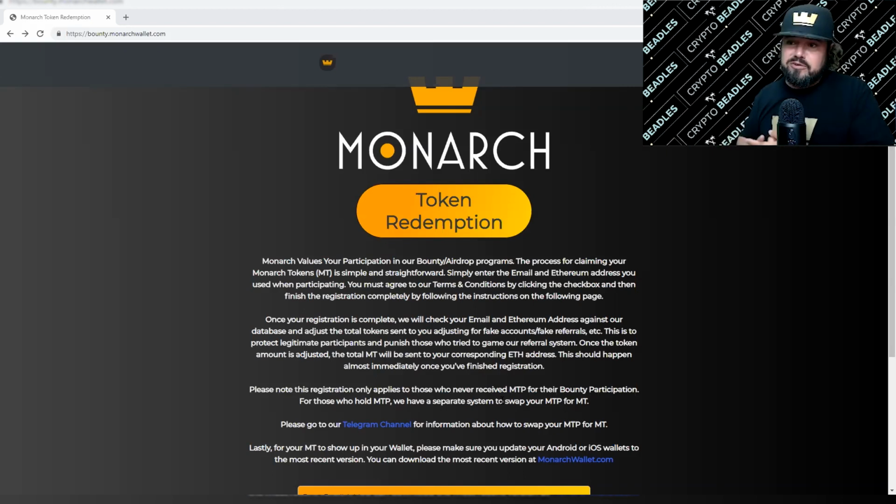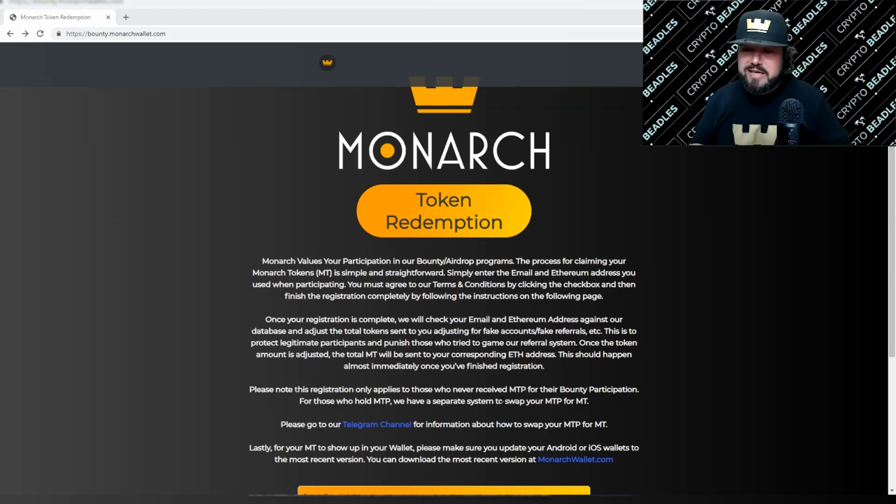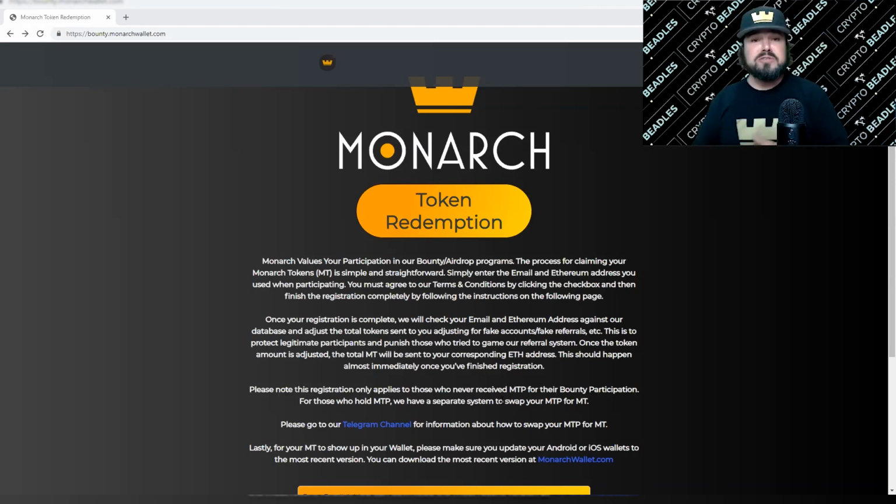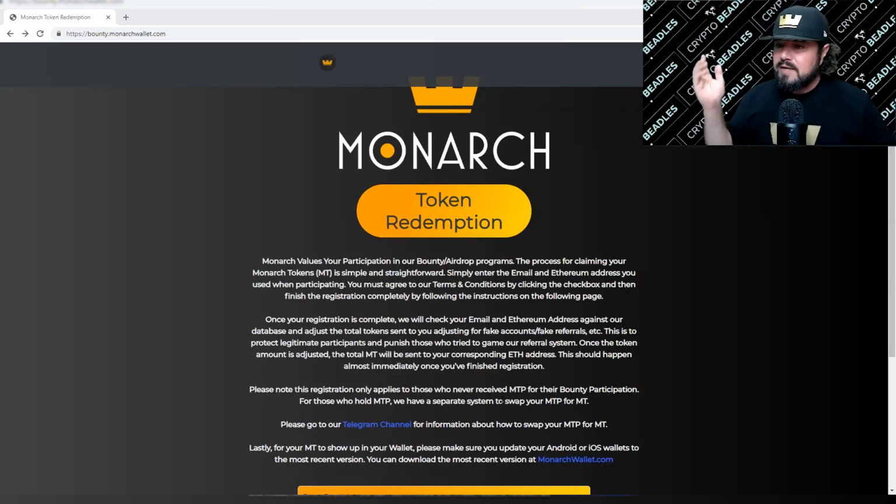You have to remember the email address and the Ether address that you originally signed up with. Otherwise, you could just say, hey, I forgot my email, I forgot this, forgot that, and you could be stealing other people's money. So the bounty company isn't going to help you. You have to make sure that you have control of your email and Ether address that you originally signed up with, plain and simple. And the rest of this is plain and simple as well.